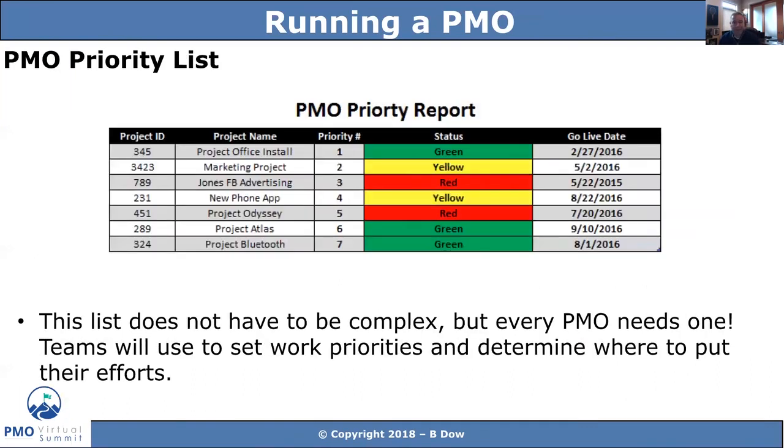So here it is. It doesn't have to be complex. Very basic. You've got the ID, the name, the priority, the status, and the go live. Very simple, very easy to consume, but that's that one list that people can go to and say, hey, I know exactly what the priority is. Get your executives to buy off on it, get your executives to approve it, get it in a centralized SharePoint site or a place that people can get to. But again, it's really, really important that you drive and get that one list that everyone can see.